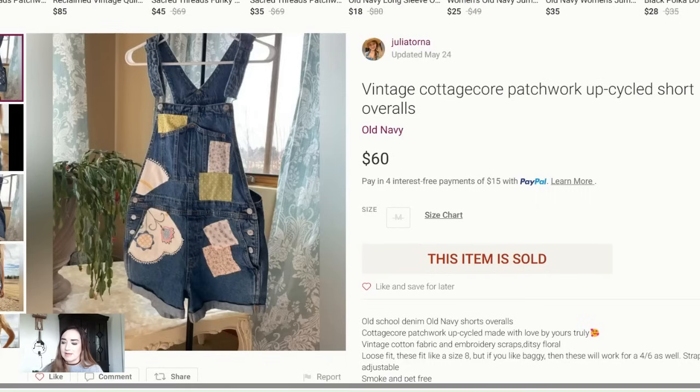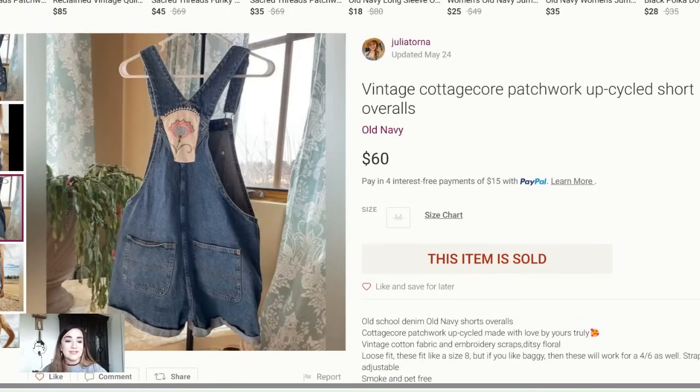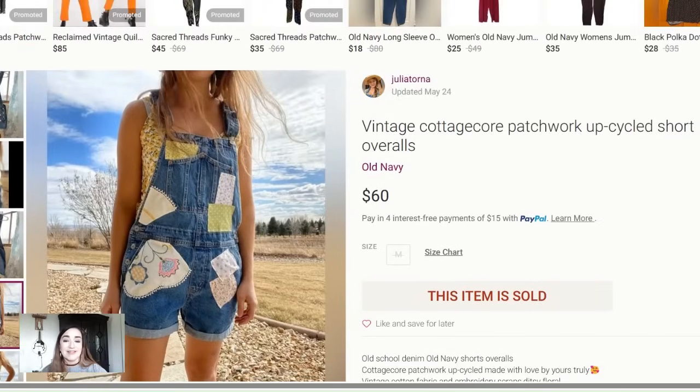Next is patchwork. So this is an example of patchwork here, a pair of overalls that sold. This is made by the seller, or upcycled by the seller. And that one sold for $60, but look for that trend in other items as well.